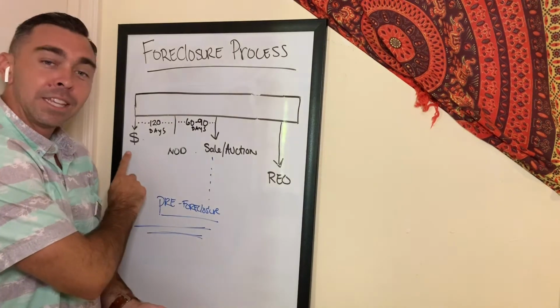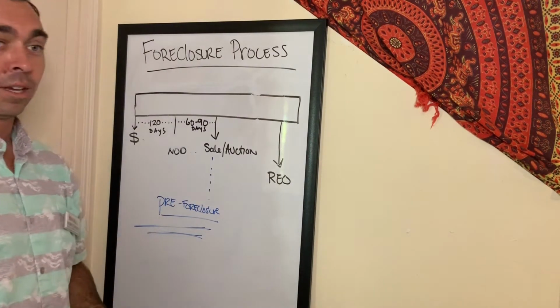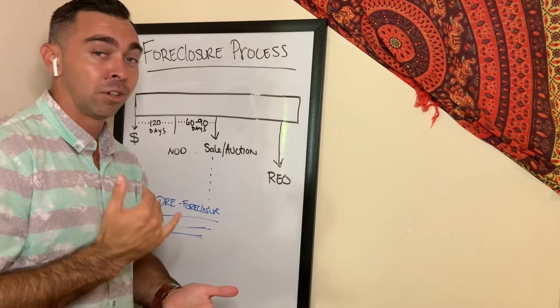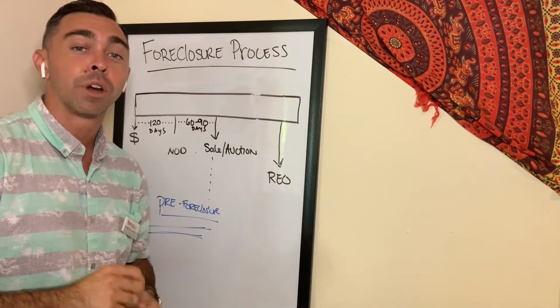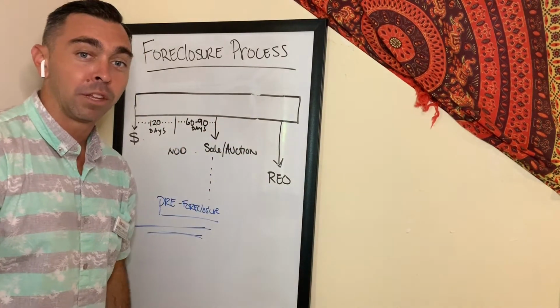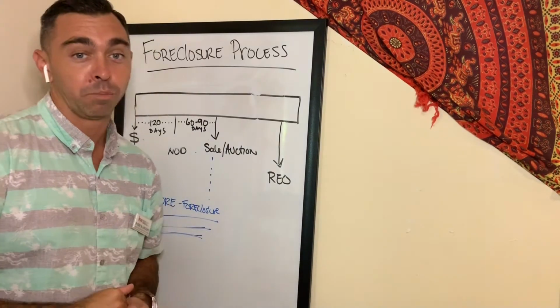So the first thing that happens is you stop making your payments. So the bank basically says, hey, you gotta pay us, you owe us for that mortgage payment. So they're gonna wait a couple days, and as soon as you miss your second or third payment, you're gonna get a call from them and you're gonna get a NOD, or a notice of default. And that's gonna be a piece of paper they slap on your door. Sheriff's gonna stop by, staple it on there, and basically say, hey, you need to make your payments, otherwise we're gonna auction this place off.